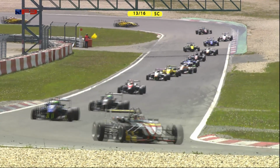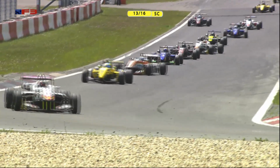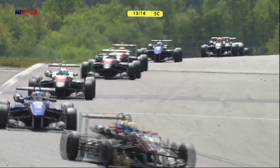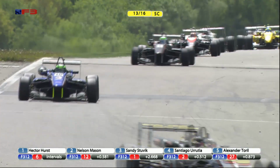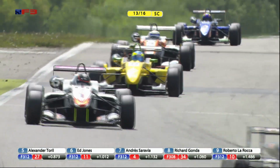So it means the race is brought back under control. The drivers are all weaving around to try and get some heat, or maintain the heat rather, in those Dunlop tyres. It also means we may well revert to the timed race, which is 35 minutes, as you can see, we have got 13 and 16 laps remaining. We've got just under 27 minutes left on the race clock.